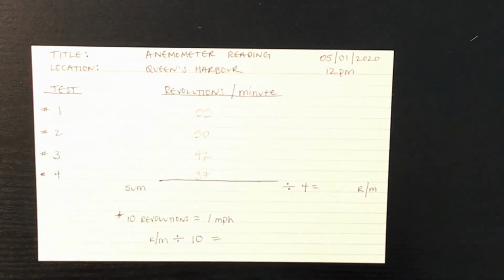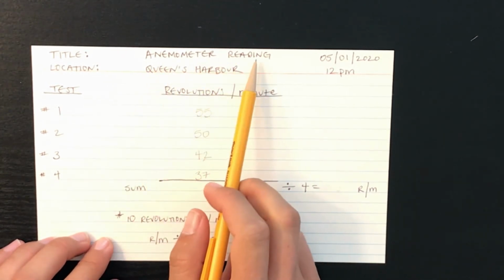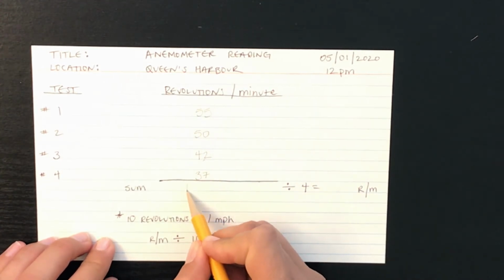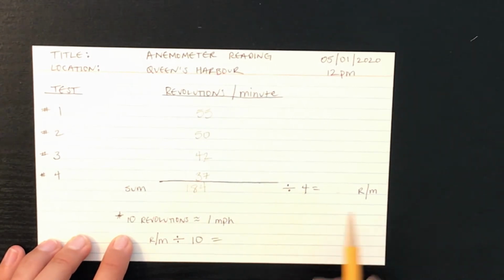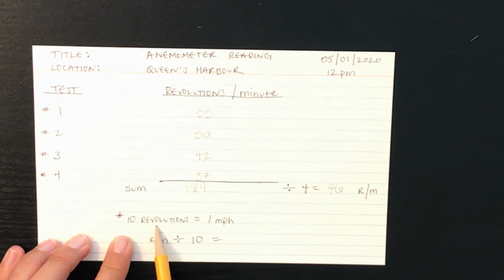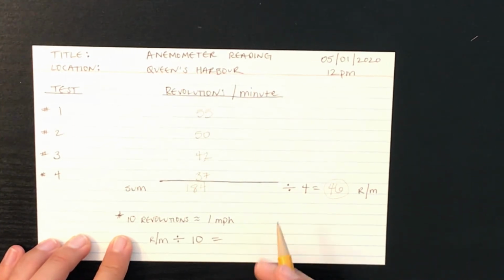Let's find the wind speed. This is my log for my anemometer reading at Queen's Harbour. On May 1st at 12 p.m., I add together all the revolutions per minute of each test. Because we did 4 tests, we're going to divide this number by 4, and we get 46 revolutions per minute on average. The person who invented this anemometer said that 10 revolutions is approximately equal to 1 mile per hour. So we'll divide our average revolutions per minute by 10, and we get 4.6 miles per hour.